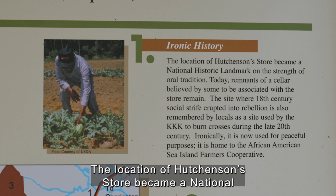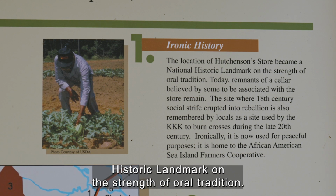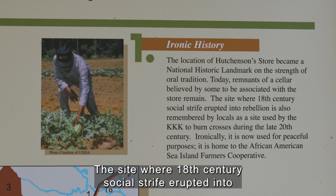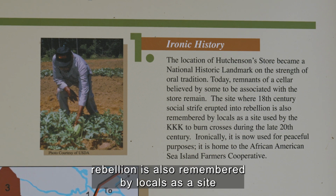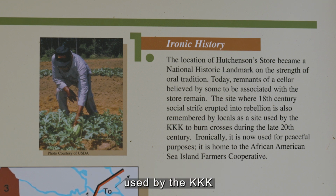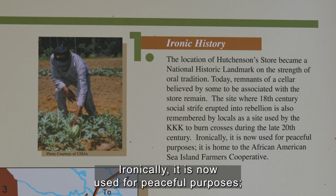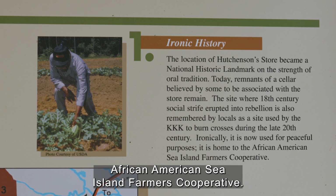The location of Hutchinson's store became a national historic landmark on the strength of oral tradition. Today, remnants of a cellar believed by some to be associated with the store remain. The site where 18th century social strife erupted into rebellion is also remembered by locals as a site used by the KKK to burn crosses during the late 20th century. Ironically, it is now used for peaceful purposes. It is home to the African American Sea Island Farmers Cooperative.